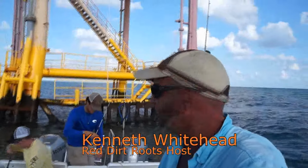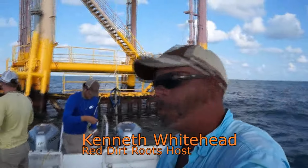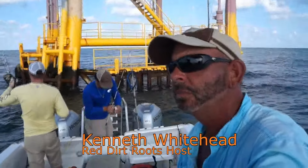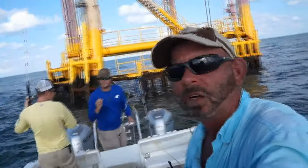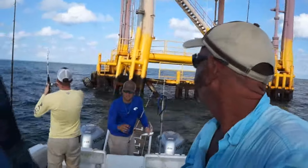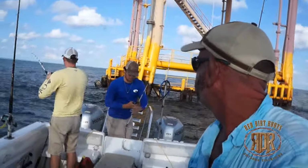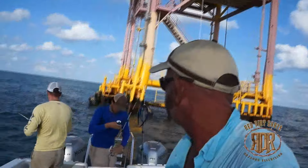We pulled up offshore to this rig. We're using Sabiki rigs for our bait, catching blue runner. And what's the name of the other bait we're catching? Hardtails and threadfin herring. Here you go. He's hooked up on something serious. Yeah, it looked like probably a bigger blue runner, or a big blue.